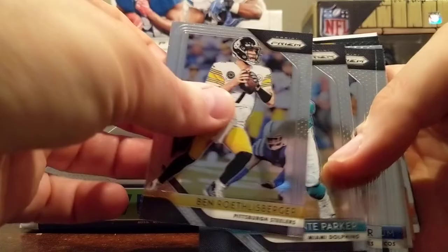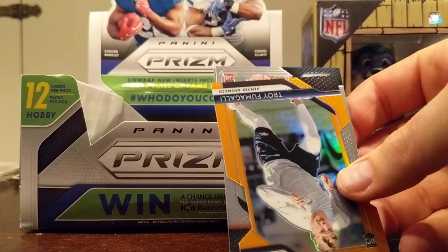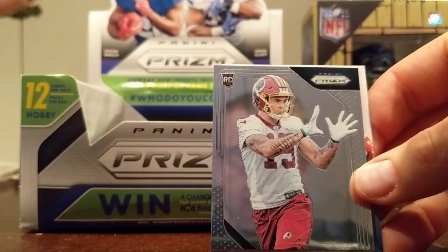Big Ben, Devontae Parker, Amari Cooper, CJ Mosley, Case Keenum, Chandler Jones, Josh Gordon, Andrew Luck, got a John Randall Hall of Fame insert. Another die cut falling out there. Troy Fumagalli, 249. And Denzel Ward, Sammy Cobbs Jr.